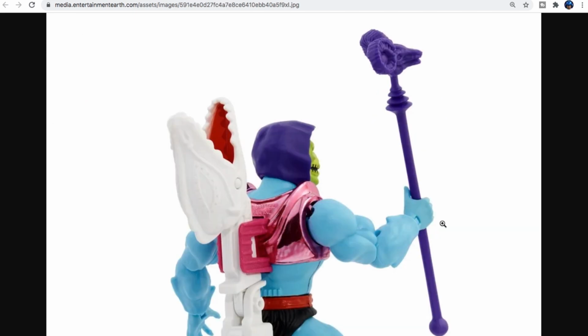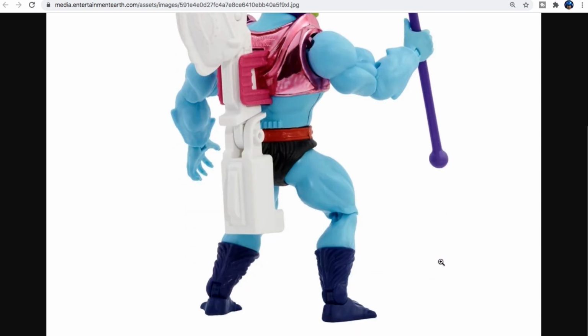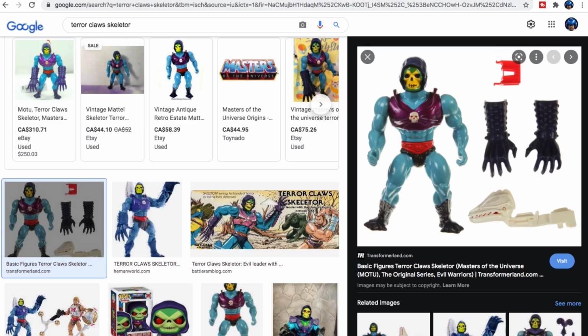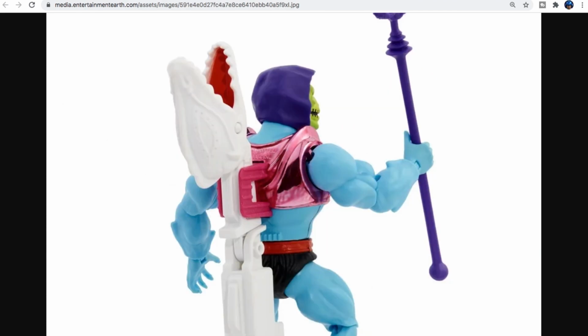It's kind of interesting. Yeah, he also comes with a clip which holds on to this weapon. Once again, that is one of the biggest things that gets lost with these characters. So, really glad to see that this was included. And of course, the original clip was actually red, whereas the clip which is included with this version of Skeletor is the same color as his armor. So instead of vac metallizing this clip, it's actually just a hot pink, similar to his armor.